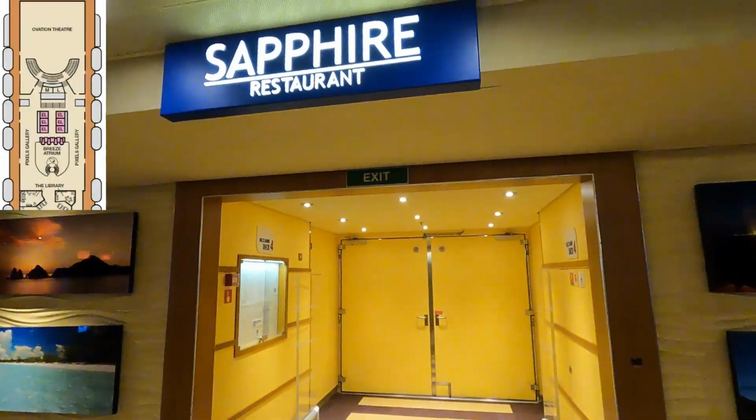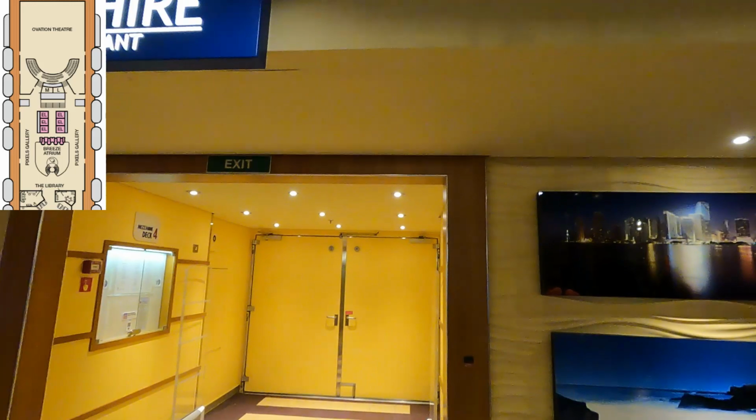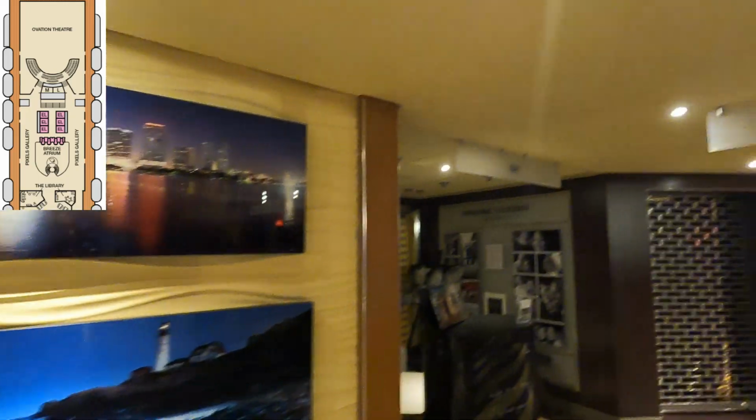So in the middle of Deck 4 and by the Atrium area, you have the second level of the Sapphire restaurant. This is the restaurant for your time dining, or anytime dining between 5:30 and 9:30.